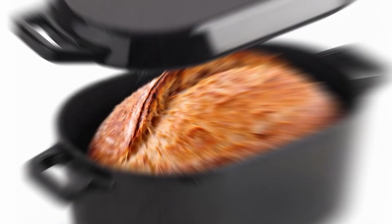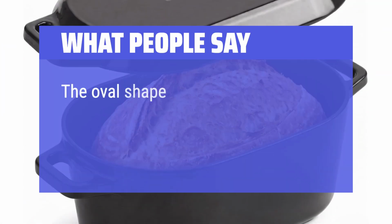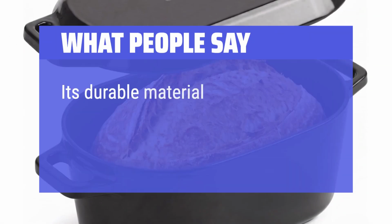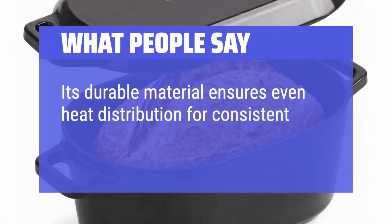What people say. The oval shape is ideal for roasting whole chickens or creating elegant layered casseroles. Its durable material ensures even heat distribution for consistent baking results.